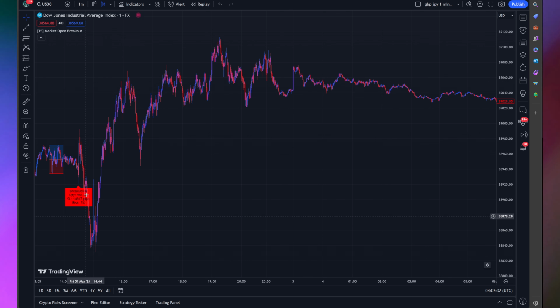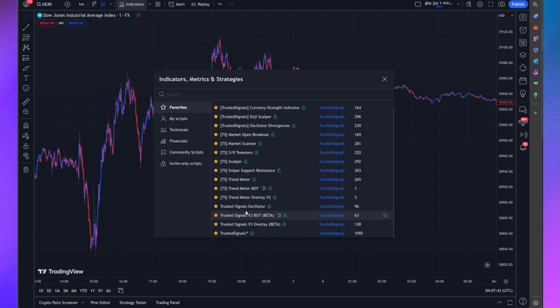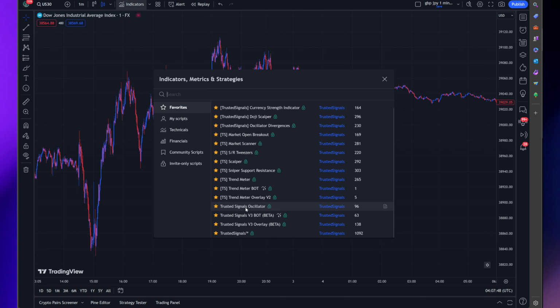Okay, and it went bearish for a little bit, then obviously uptrend, right? So boom, that's that indicator. And like I said, I'm not going too deep into these because, of course, I want to go ahead and make an updated version for each specific one.